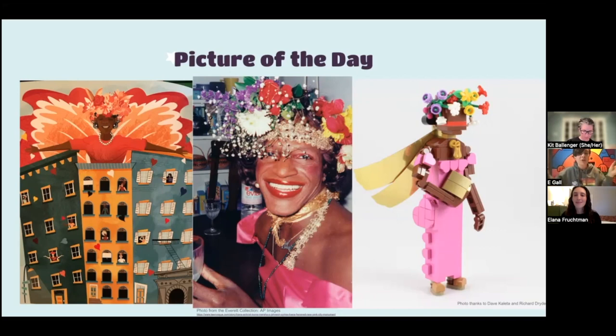Just as an aside, I shared this Lego picture because my colleague Dave was also on the Lego reality show, and he and his colleague Richard Dryden just did this whole Lego series called Awesome Black Creativity, where they made images for the alphabet. Every letter stood for a Black creative in history, and M was for Marsha P. Johnson. So that's just a fun aside, and who doesn't love Lego?